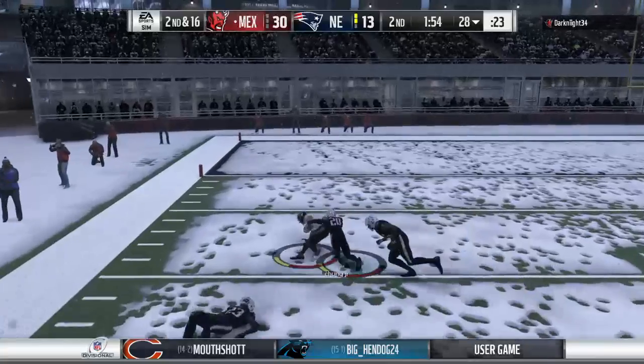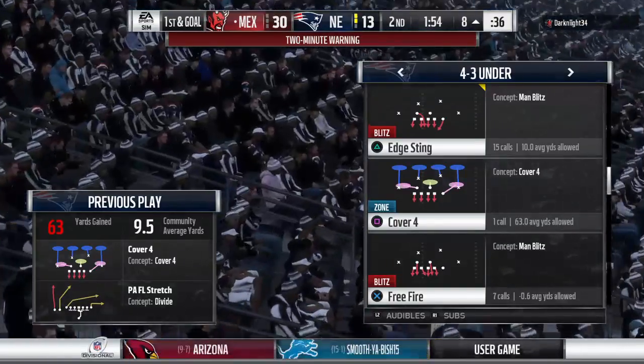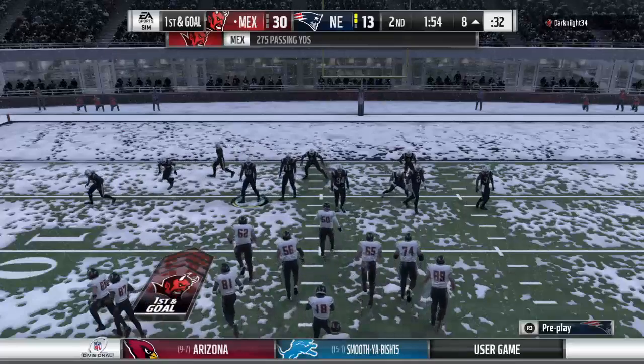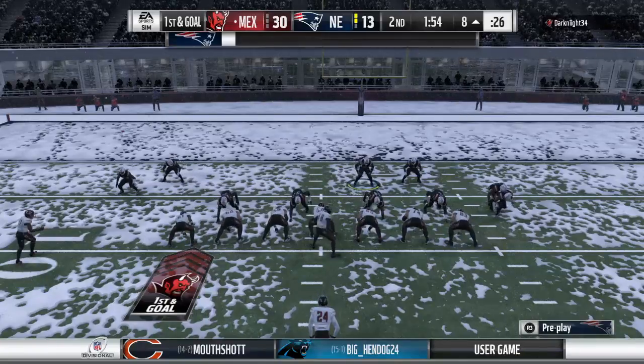This is caught inside the 15. And he's going to be taken down deep into Patriot territory. Officially a minute 54 to go in this first half. Back with more AFC playoff action after this timeout.